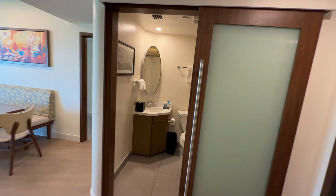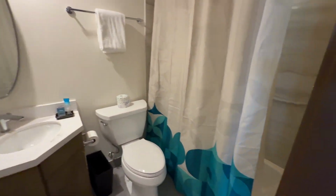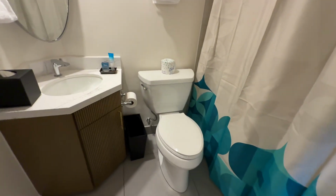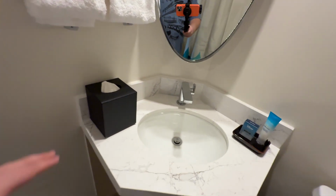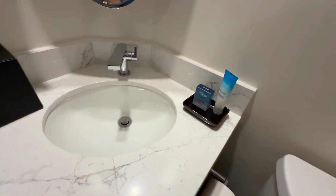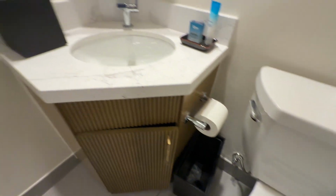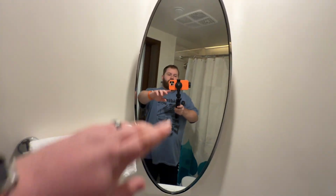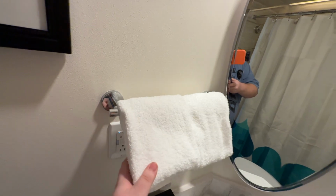And then to the right of the main entrance door is going to be one of the bathrooms. This is a full bathroom. Here you have a toilet and you have a one sink vanity off here in the corner. The vanity does have a box of tissues, and they do provide you with sea salt, bath soap, and body lotion. Underneath, you do also have a hair dryer available. There's a wastebasket. You got your toilet paper. You have a nice big mirror over here, and then you have two hand towels off to the left.